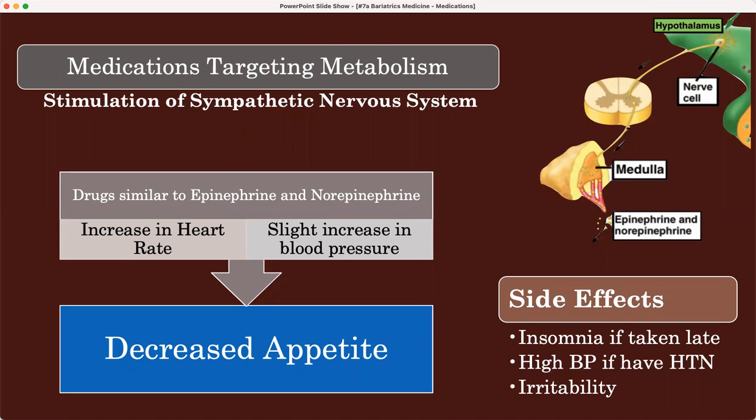So by increasing the metabolism, the mechanism is they stimulate the sympathetic nervous system to a smaller degree than your own hormones that are produced, which are also considered neurotransmitters, epinephrine and norepinephrine. And these chemicals are released by the hypothalamus in response to an outside threat. So your sympathetic nervous system gets activated. It innervates the adrenal medulla, and epi and norepi are released. And whenever people have a severe fright or significant threat, there is a drop in appetite. So increase in heart rate, slight increase in blood pressure, and the result is a decreased appetite.